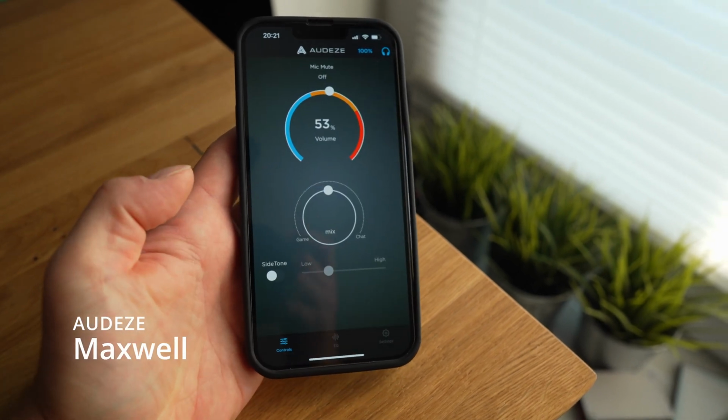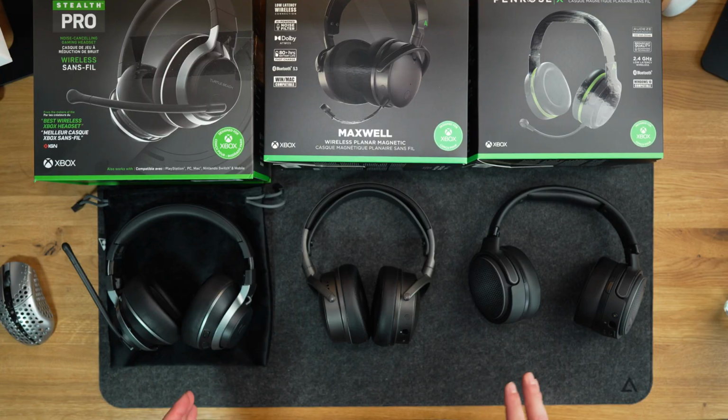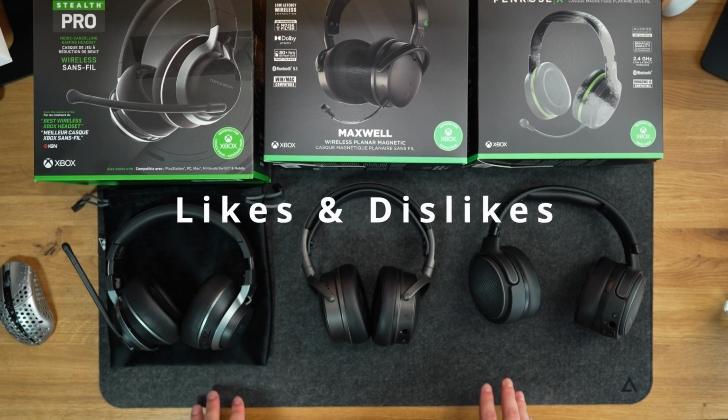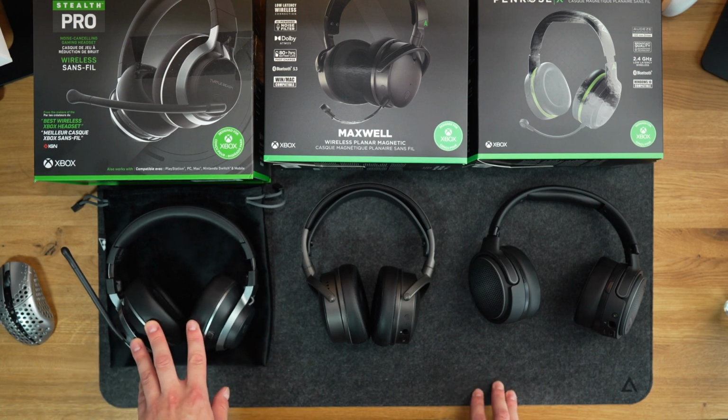So overall, I would say the winner is still the Maxwell, followed by the Penrose and the Turtle Beach. They are very, very close, but the Maxwell overall is the best headset, and I would say it's the best headset on the market right now. So now I will go through the likes and dislikes I had with each of these headsets after using them a couple of weeks, starting with the Turtle Beach.